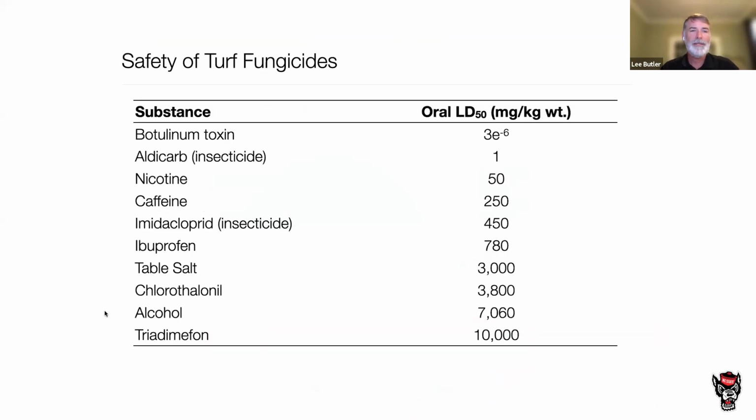All right. Skip through this. Safety wise, I do like sharing this one. This is always interesting. We talk about the safety of fungicides. In the grand scheme of things, fungicides are pretty safe. When you talk about the oral LD50, if you're not familiar with toxicology, what this means is that if everybody in this room were to take 1 milligram per kilogram of body weight, it would kill 50% of us, right? I know that's a little morbid sounding, but it gives you a way to visualize these things.